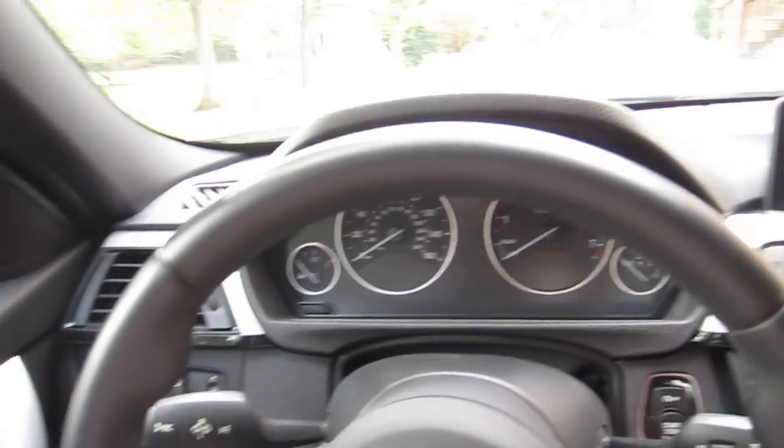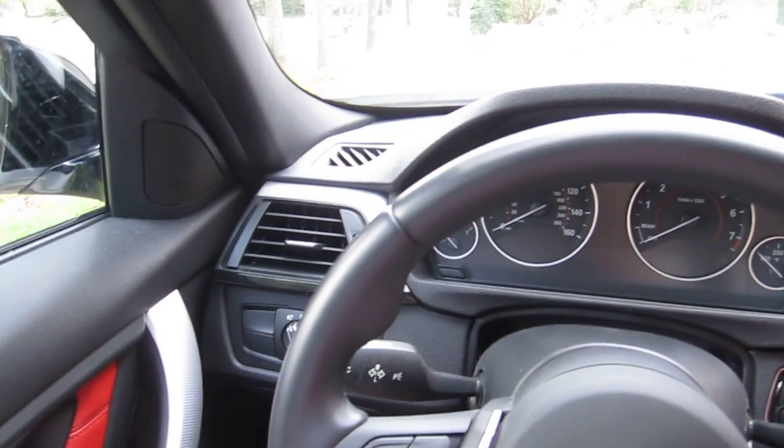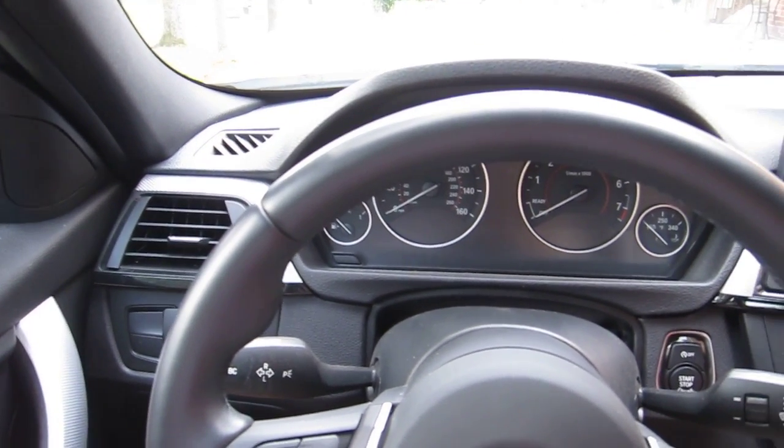Oh, one thing I forgot to mention, the packages I got for this car. I did not get a winter package, but I did get a heated seat. I got obviously the M Sport package. I got the convenience package, which is the best thing ever.